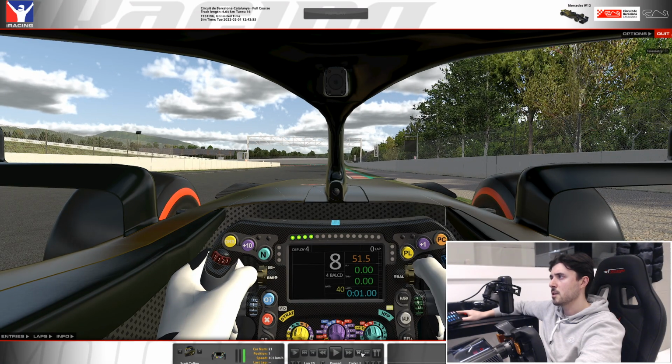It's amazing how short this back straight feels in this car compared to other cars around here. Just an indication of how fast this car goes.